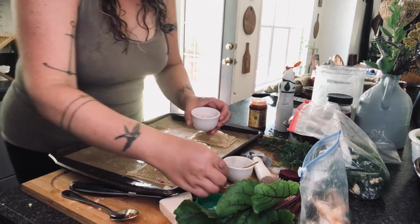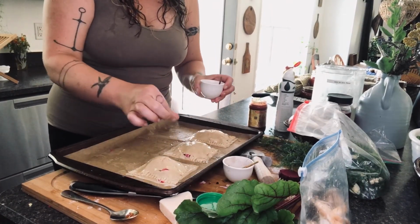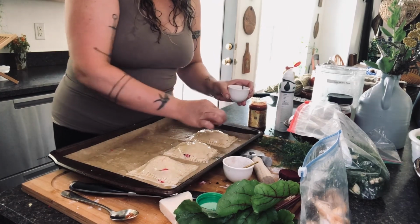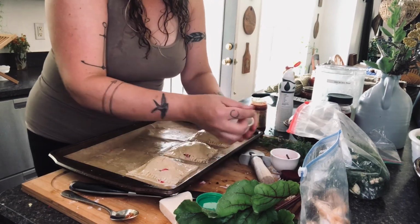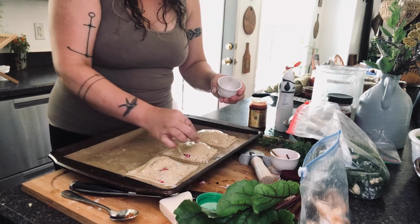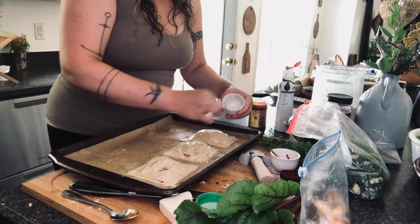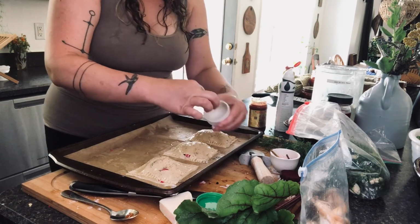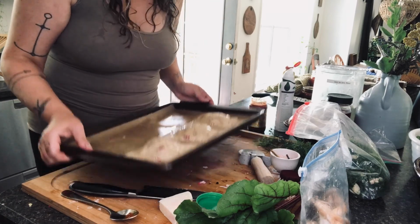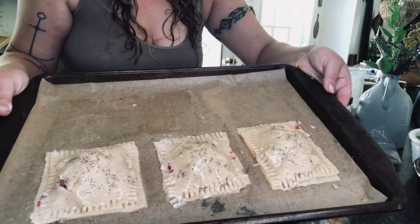Sprinkle these with a little salt on the outside and just a bit of pepper. Then you know these are a savory hand pie when you look at them, and it just is beautiful. There you go. These are going in the oven.